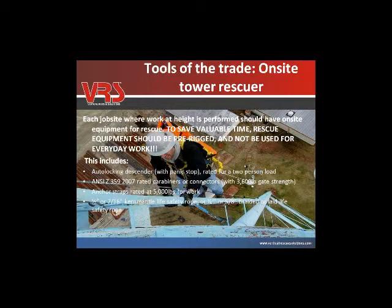It's up to whoever is putting the kit together to decide if they want to use 1/2 inch or 7/16 kernmantle rope, or occasionally they will use 1/2 inch or 5/8 braided or laid rope as well for these. Obviously still life safety rated.